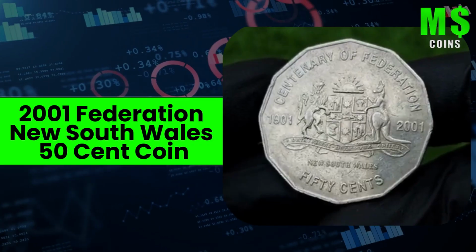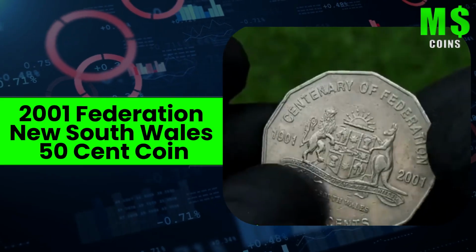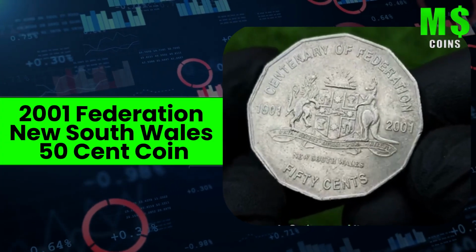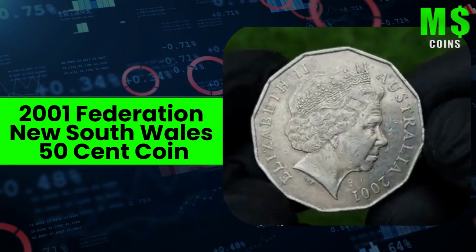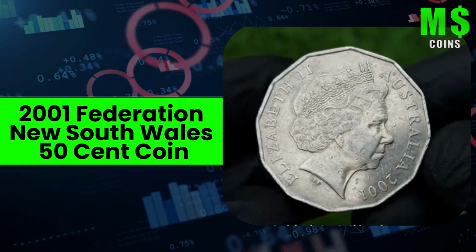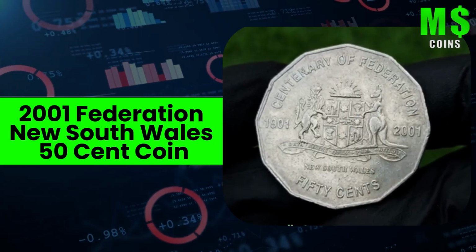Values for the New South Wales coin vary, but again, condition is everything. Circulated examples with noticeable wear tend to trade between $40 and $90. Uncirculated pieces, where the bridge lines and floral emblem remain crisp, generally sell in the range of $180 to $450. Proof versions are in another league, regularly selling for $900 to $1,800 depending on grade and presentation. Rare error coins can exceed $2,500, particularly at auction where competitive bidding drives prices higher.